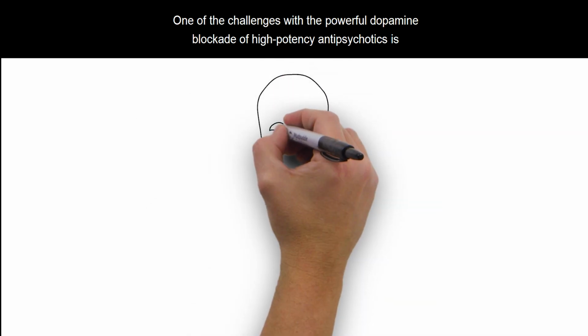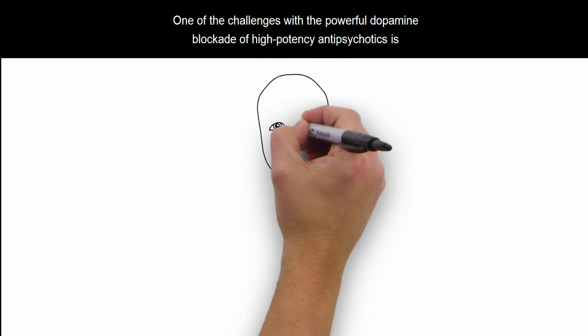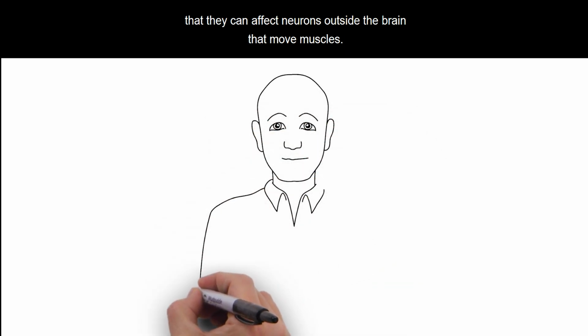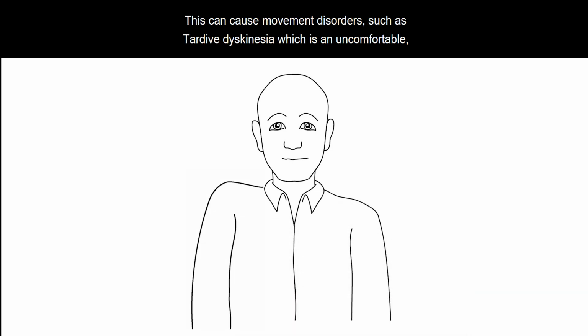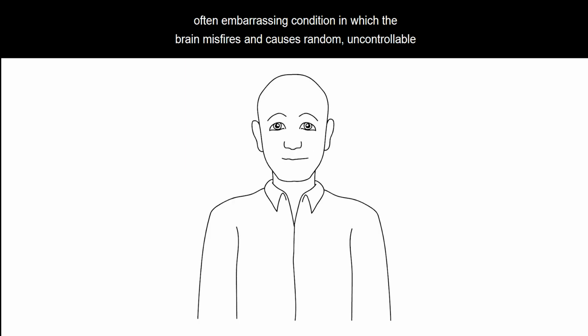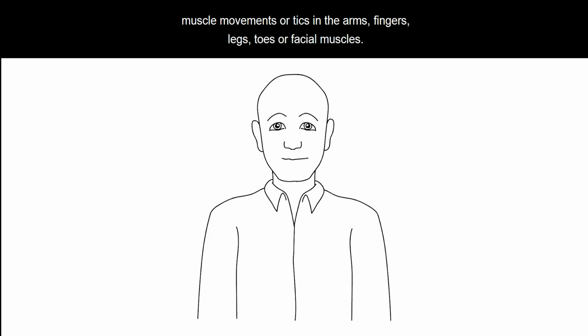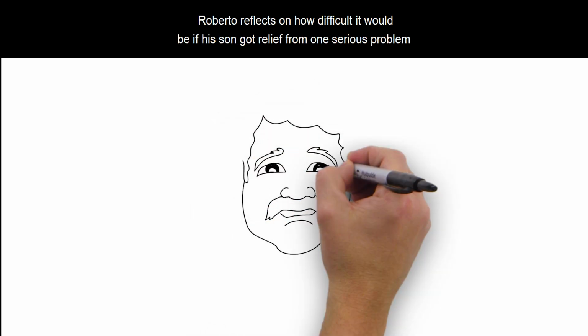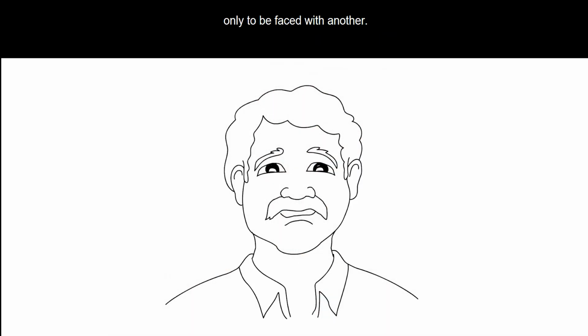One of the challenges with the powerful dopamine blockade of high-potency antipsychotics is that they can affect neurons outside the brain that move muscles. This can cause movement disorders such as tardive dyskinesia, which is an uncomfortable, often embarrassing condition in which the brain misfires and causes random, uncontrollable muscle movements or tics in the arms, fingers, legs, toes, or facial muscles. Roberto reflects on how difficult it would be if his son got relief from one serious problem, only to be faced with another.